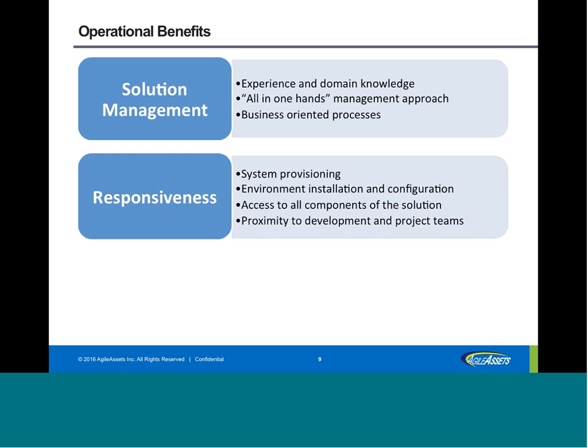Also, the proximity to the development team and project teams helps us to address any problems within the application or the environment quickly. We have dedicated IT resources, and that helps us to stay on top of any changes that need to be made to the infrastructure. We have an adapted deployment process, which uses the best standards and guidelines that we have learned from deploying our solution for different customers. And of course, we do provide scalable and adaptable environmental infrastructure.